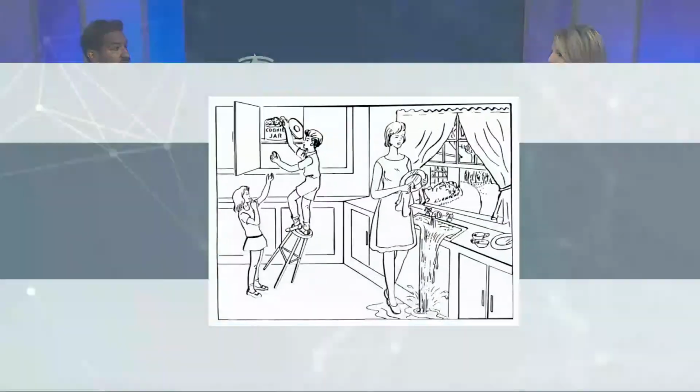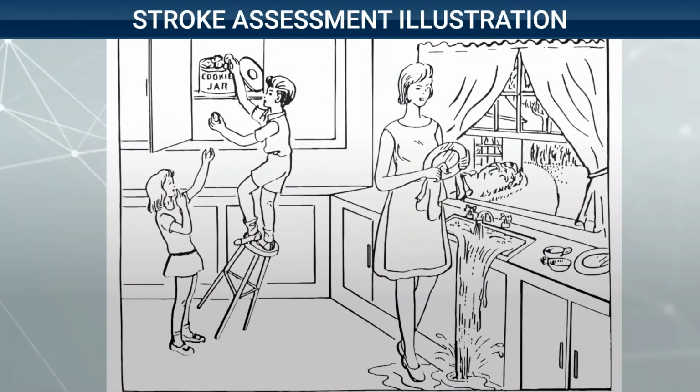So when doctors and nurses assess a stroke patient, they run through a series of questions and illustrations. This is really interesting. This is one of those illustrations. It seems like a random picture, Dr. Abraham. So what is the point of looking at that? What are people supposed to say, and what do they often say? What are you trying to find out here?